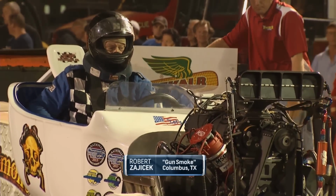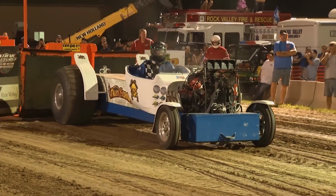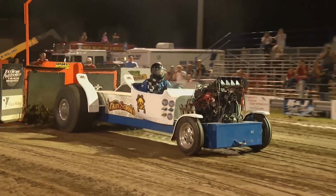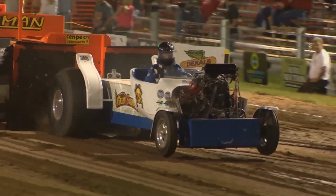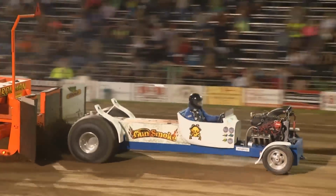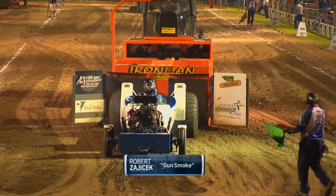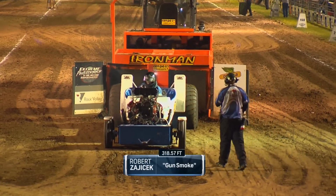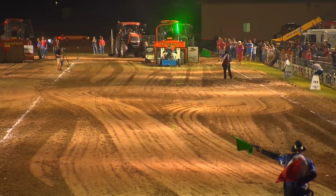And that will bring up the Gunsmoke, driven by Robert Zychek. Father and son team both got their own machine. This would be the Gunsmoke, this would be Dad. Mr. Two-Wheel Drive. Anybody wants to know anything about the sport of two-wheel, and they go talk to Whitey. That's his nickname. This track is working great for these two-wheelers. He goes 3:18 and 57. This number 1 spot's getting pushed around.